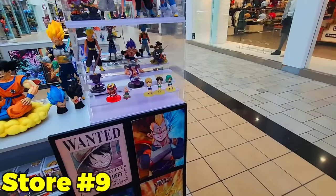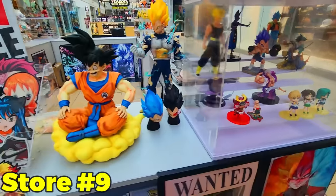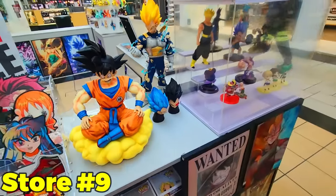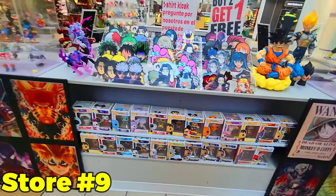Right here. Then we found this little bootleg anime store, which had an Ultra Ego Vegeta lifting weights and this giant Goku on a Nimbus. And we literally waited here for over 20 minutes, and whoever works there never came back. We didn't have either of those figures, but this dude was just gone. So unfortunately, we couldn't get him, which is really sad.